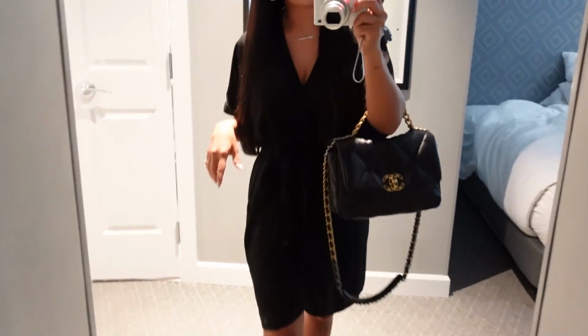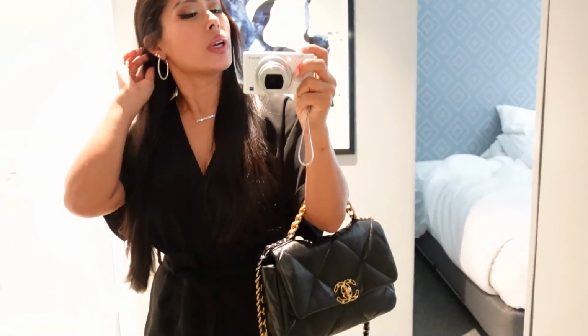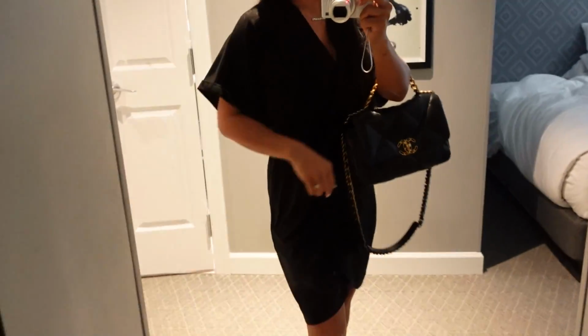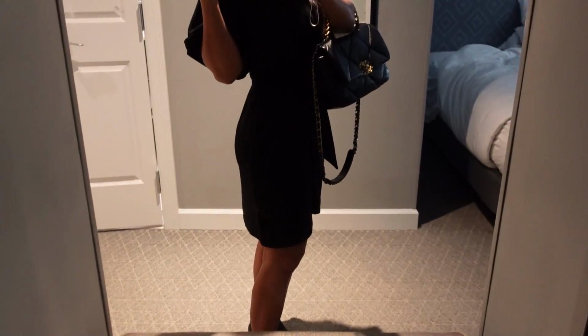Not super dressy. We're going to dinner at Restoration Hardware, and then we're gonna go walk downtown Nashville. So I don't know if we're gonna change. We'll see. But this is it. Very nice. These are so sparkly. See that sparkle. I love this dress with the sleeves, and very comfy wrap dress. And then my boots because we are walking.